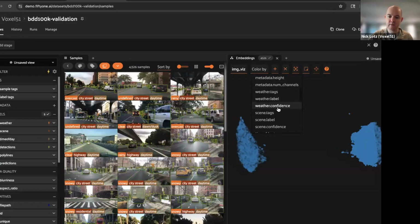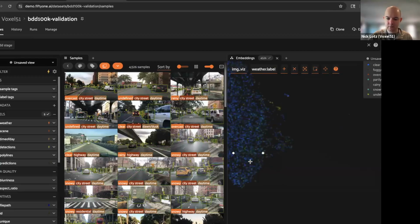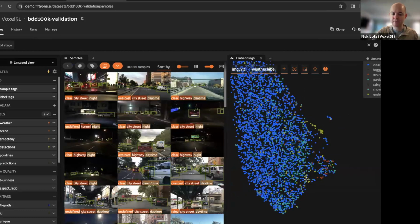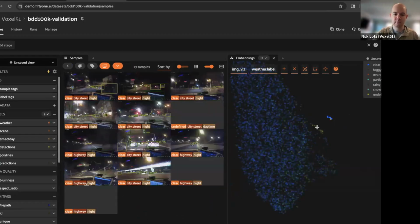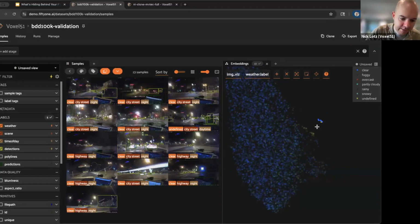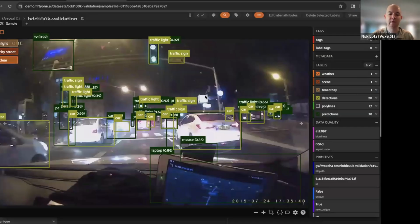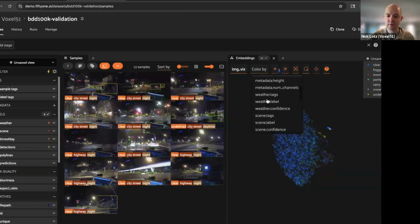But again, if we combine this with the scenario mining that we talked about earlier, we can start to do things like analyze by weather, for example. So we can see here, whoops, let me clear the selection here. We can see here if there might be any outliers. Like, what is it about this bunch where there might be issues? Well, we see it's tagged as clear, city, street, and night, but the glare from the lights might be causing problems that cause things to be a little bit blurry or something like that.